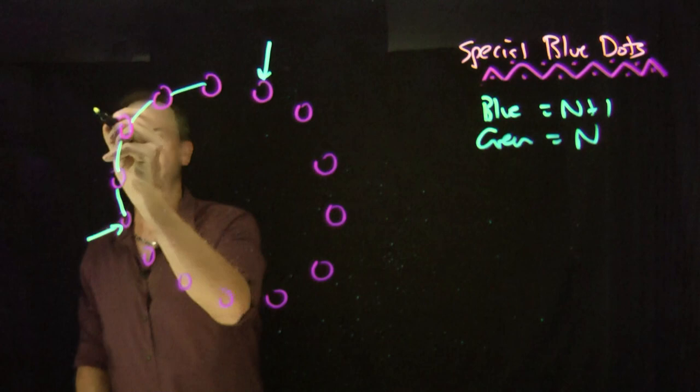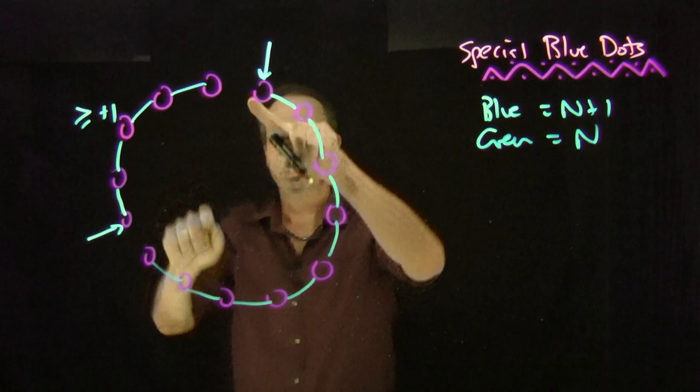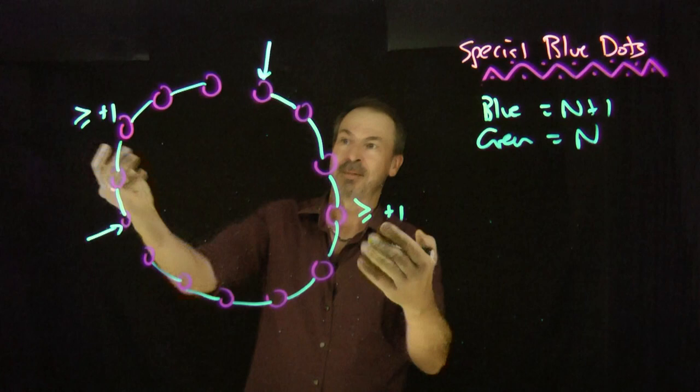By the same token, this dot is special, which means any string from it, in particular this string of particles from it going clockwise, actually has total positive charge as well. Its charge has to be at least positive one. Which means the charge of all the dots in total on the circle is at least plus one plus one. It's at least positive two. All particles in that circle, according to this, must have charge at least two.